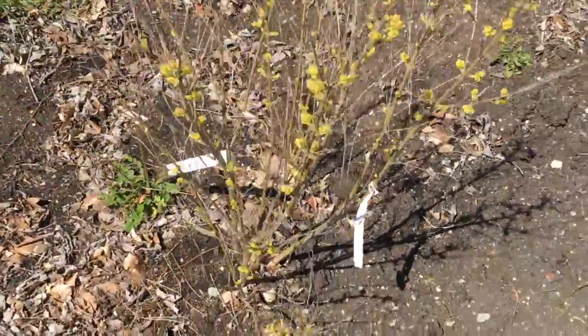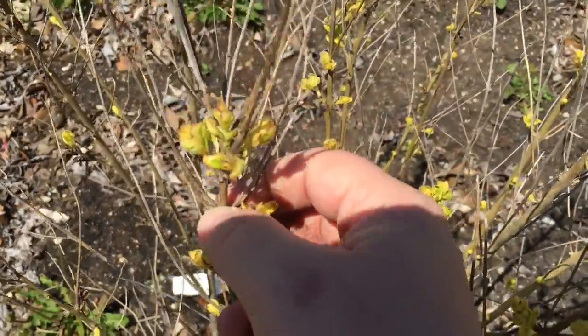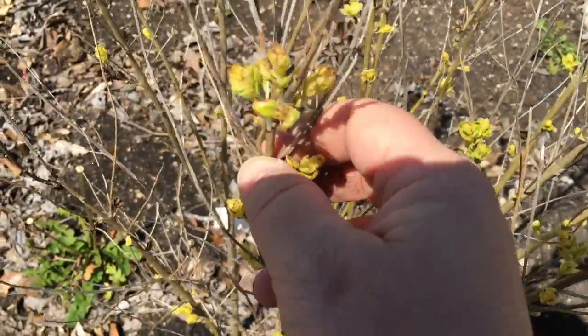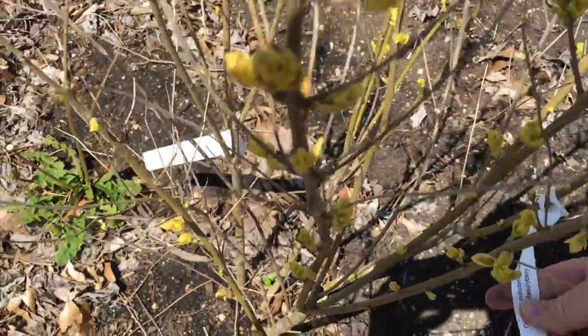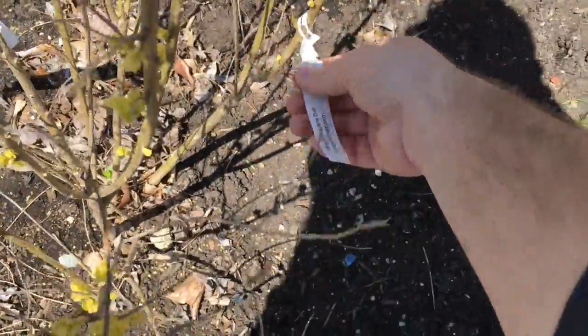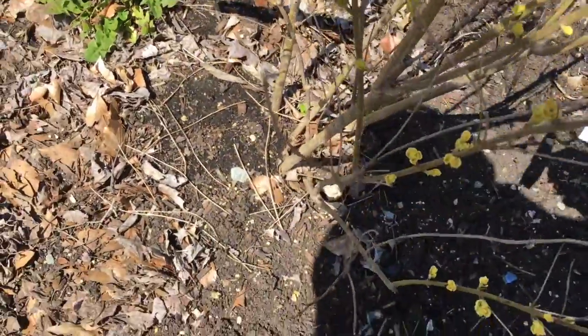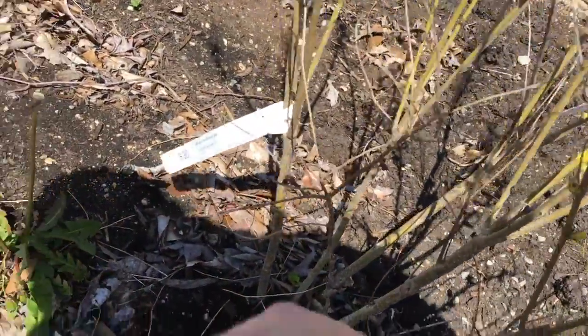This is going to be something special, I hope, soonish. You can see here it's definitely leafing out. It's looking good. This is a beauty berry. This is a variegated beauty berry called variegated beauty berry. Well, that's boring. Let's see if that's a better name. Duet. Yeah, variegated white beauty berry.